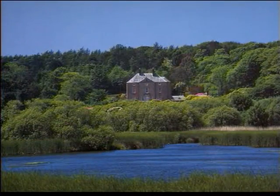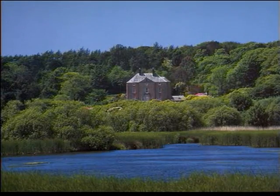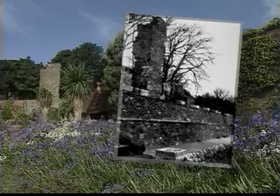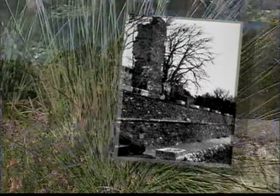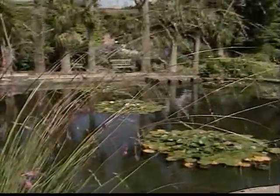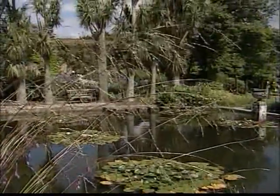Since the 13th century, it's been the home of the MacDowell family. Today, the last traces of their medieval stronghold, Castle Balzieland, overlook an outstanding collection of bizarre and beautiful plants brought here from all over the world.